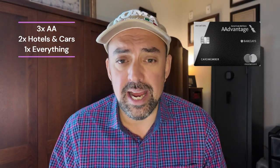Almost all the other cards by Citi and Barclays have a 2x multiplier on American Airlines. Now, the executive card from Citi, the one that gives you Admirals Club access, which I personally have and I love it, that card gives 4x on American Airlines purchases. So this one is right in between that executive card and all of the other American Airlines cards with 3x, which is a pretty decent multiplier for some of the most valuable miles in the points hobby. So I think that's really a good multiplier.